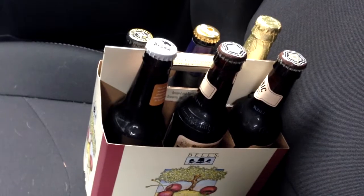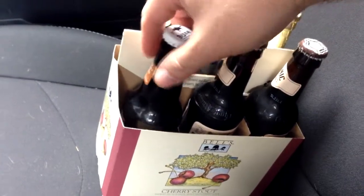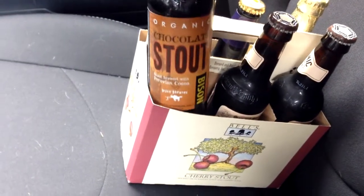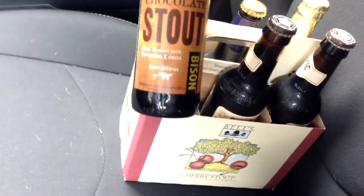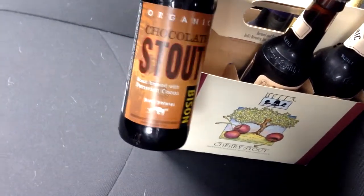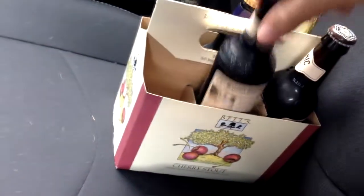They only make it once a year, and sometimes their batches go bad, so it's kind of hard to find, about $12 a bottle. But I've got a really good selection of stores around here that carry a lot of craft stuff, and this is a mix and match 6-pack that I've never had before. All of them are new to me. This is from Bison, and it's an organic chocolate stout. Kind of went with that theme this time.